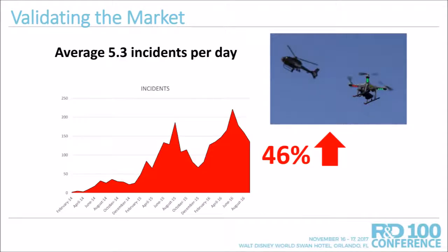The other thing that we thought about and looked at was the nature and size of the problem. This is a problem that we were able to quickly identify of unmanned aircraft encountering manned aircraft, and reporting encounters with unmanned aircraft. The number that we look at is the fact that in the 2015 to 2016 reporting period, that went up by 46% in the United States. And it's an average of about 5.3 incidents per day that get all the way to the point that they're published by the FAA as an incident. There's probably multiples of that where it doesn't actually get all the way to publication. So we knew there was a big and growing problem here.